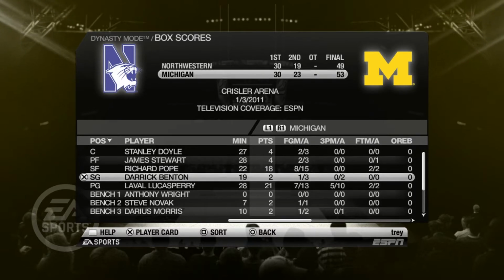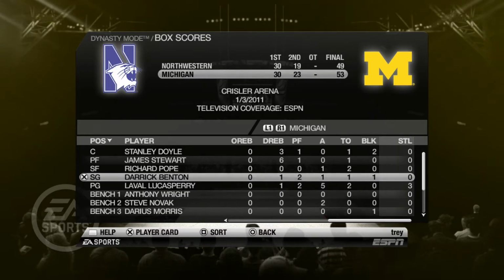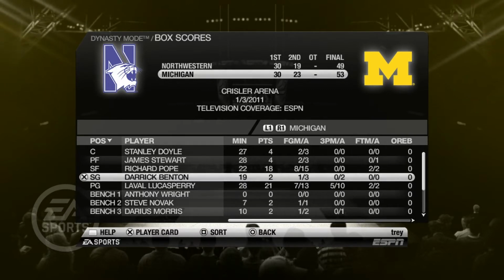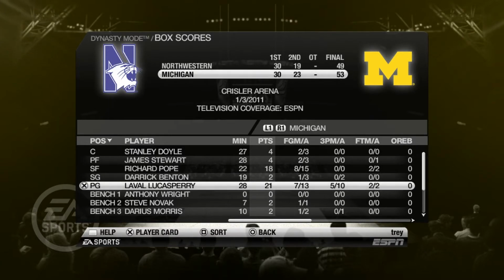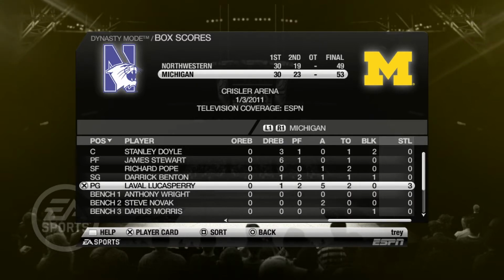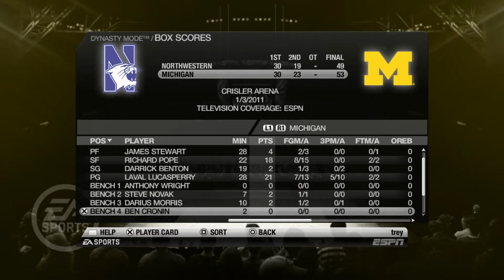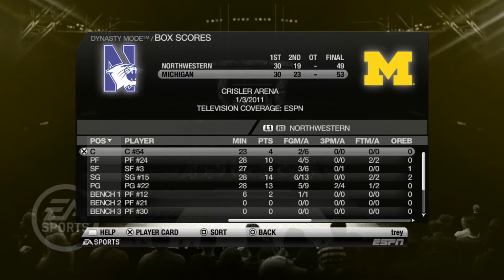Looking down, Derek Benton, only 2 points this game. Nothing crazy. He did shoot 1 for 3 from the field and dish out 1 assist as well. And of course, the main man for the day is Lucas Perry, dishing out 21 points. And of course, leading the way with 5 assists. He had 2 turnovers and 3 steals. So a great game from him. Novak, 2 points. Of course, Morris had 2 as well.